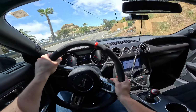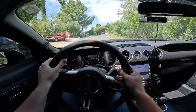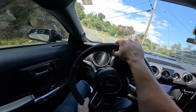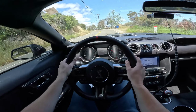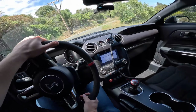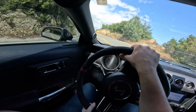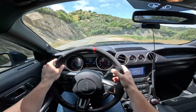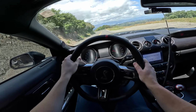MagneRide suspension is beautiful, adjusting in as little as 10 milliseconds. It's both comfortable if you wanted to drive this on a semi-daily basis, but also insanely firm when it's in track mode. This thing has 0 body roll. It almost feels like it has negative body roll. Brembo brakes stop the car impressively well. I love the shift indicator light that you get. It's kind of like a heads-up display. It reflects off of the glass there. But man, this thing is phenomenal.